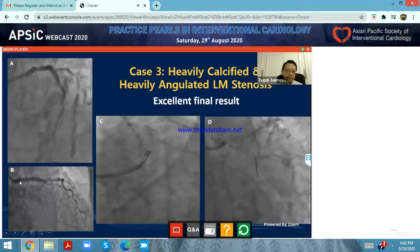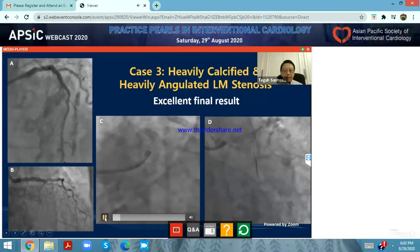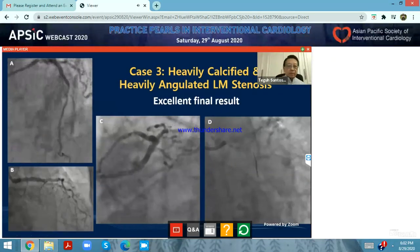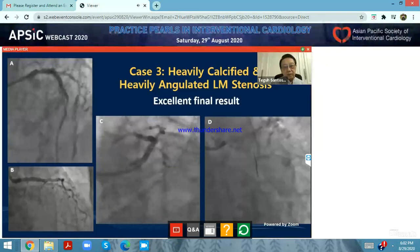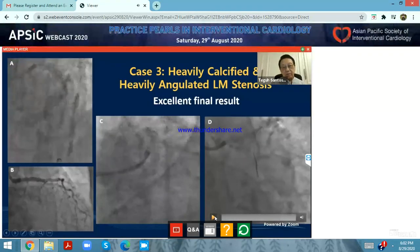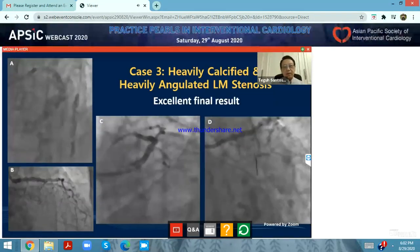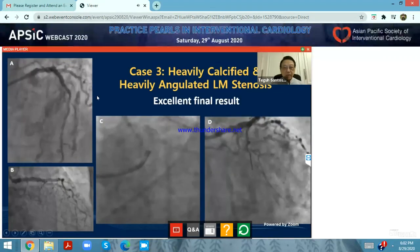Here, this is the LAD, and this is the LCX. And you may remember that the distal circumflex was fed by a collateral from the right, but not the LAD. So this is the final result, and then the patient underwent a staged procedure.